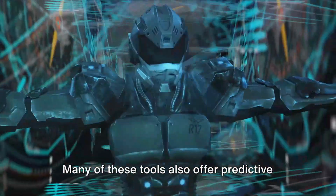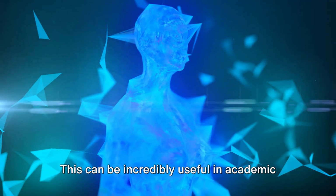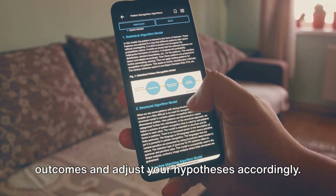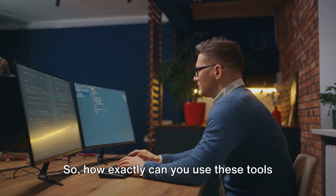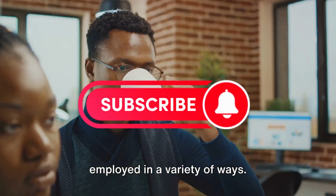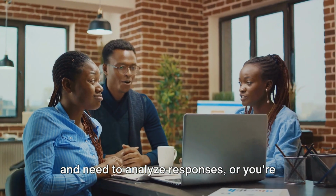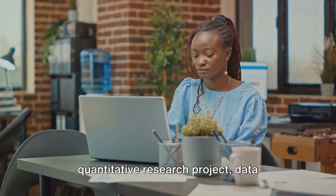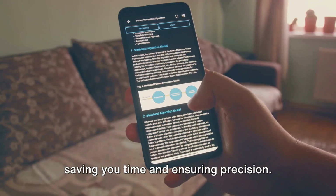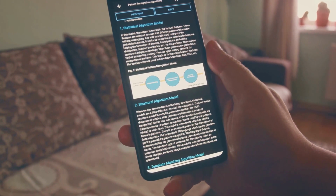Many of these tools also offer predictive analytics, using past data to predict future trends. This can be incredibly useful in academic research, allowing you to anticipate outcomes and adjust your hypotheses accordingly. So how exactly can you use these tools for academic research? Well, they can be employed in a variety of ways. Whether you're conducting a survey study and need to analyze responses, or you're working with large datasets for a quantitative research project, data analysis tools can streamline the process, saving you time and ensuring precision. With data analysis tools, interpreting complex data has never been easier.